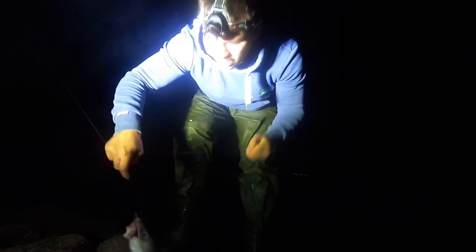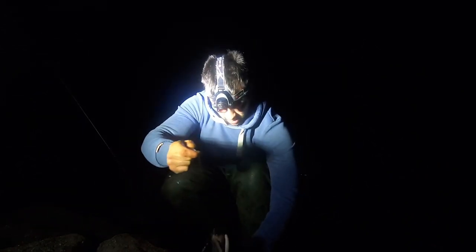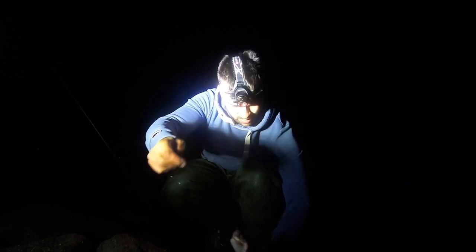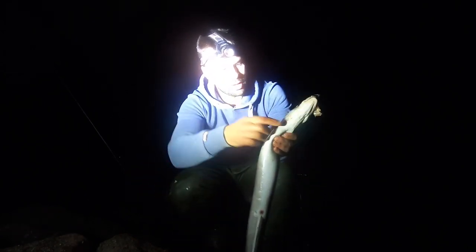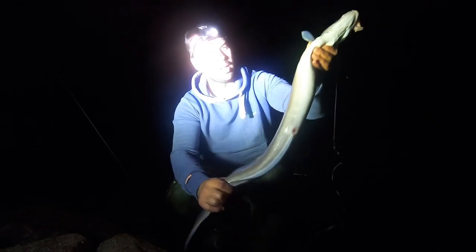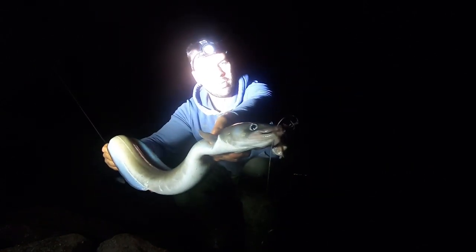You don't like it. You're easier just to twist in, can't do anything with it. It's easier just to grab them, but they have got the gills there, so the bigger ones you can slip your finger into them to hold them. But lovely, massive eye on them.